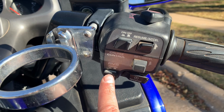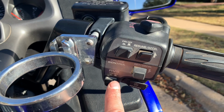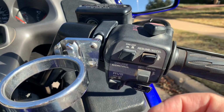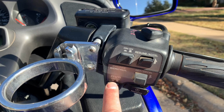If there is a fault with these older Goldwings, it's these buttons on the steering controls. The latching on these switches doesn't work very well anymore. So what you have to do is take these apart, clean everything, and put new dielectric grease inside of them. Don't lose the springs out of them. Put them back together and then it'll work like they were new.